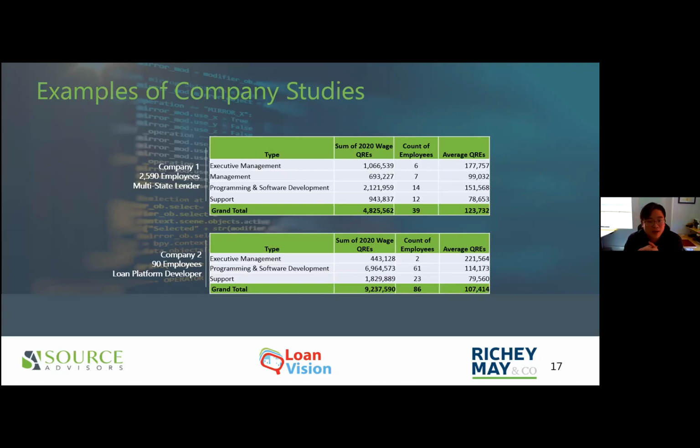Then we have executive management, same fact pattern. What you see is lower qualification percentages because they're managing other parts of the business as well and spending a fraction of their time on development. But even at that level, what we see in mortgage is executive level management salaries to be really high. And even if their qualifying amount of time might be really low, because they have very high salaries, that makes up that delta.